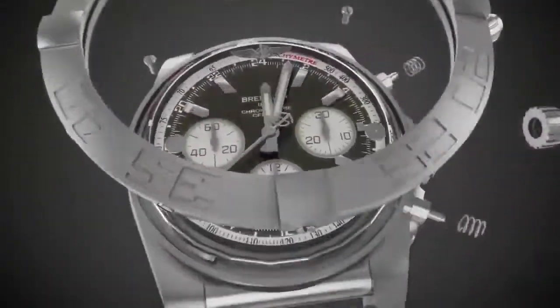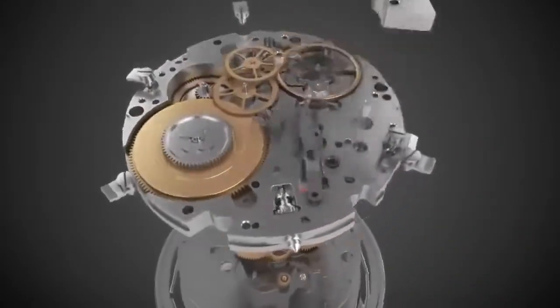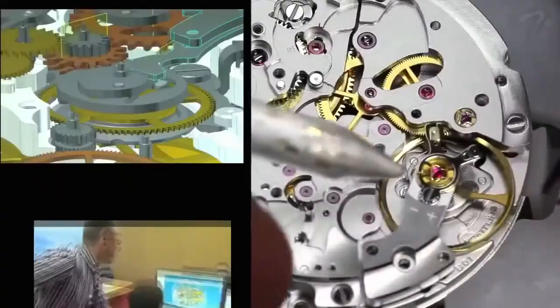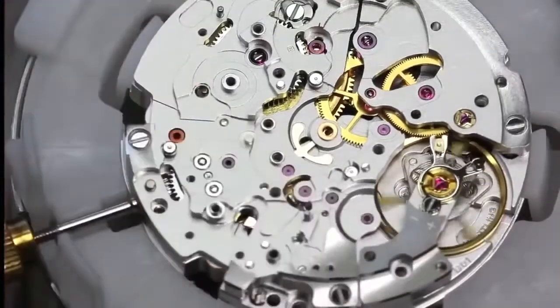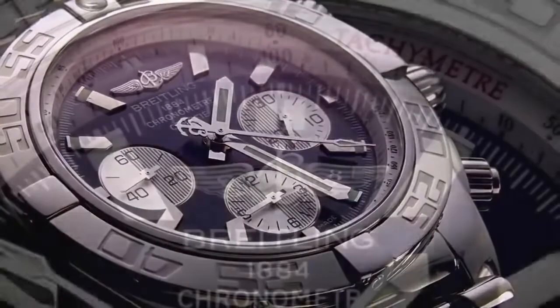The Chronomat's engine is known as the B01 movement. It's a custom-designed complex system of 346 parts that took Breitling engineers 5 years to develop. Today, it's the best calendar-complete chronograph movement in the world. Powerful, reliable, and 99.9% accurate. It's the foundation of every Chronomat. We were strong enough, confident enough to put our first mechanical chronograph movement built in-house in our bestseller. So I think Chronomat is really the symbol of the modern Breitling history.